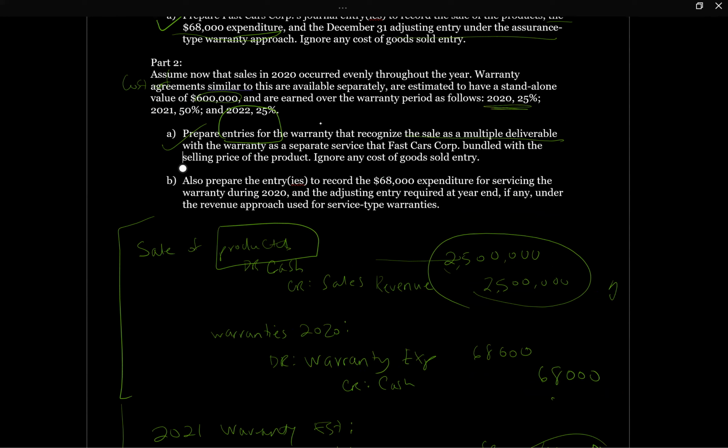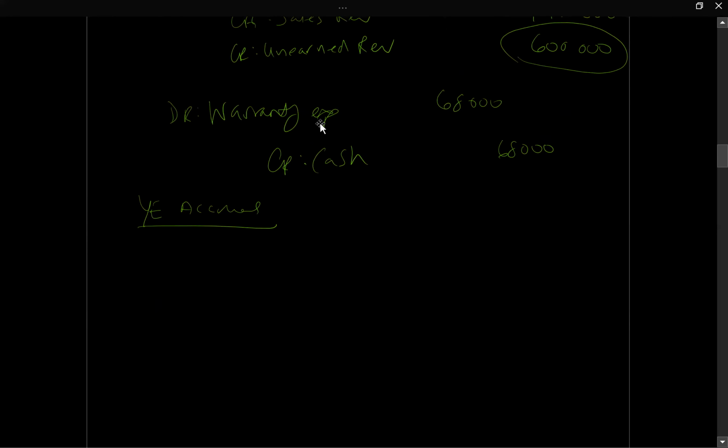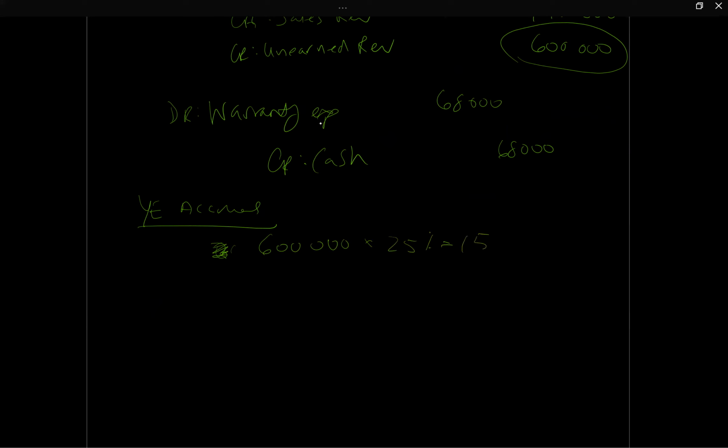So 2020 is 25%. So that means that we've earned 25% of the 600,000. So what we want to do is decrease the 600,000. We want to recognize 25% of that through our income statement. So 600,000 times 25% equals 150,000. So this is the amount now that we've earned.